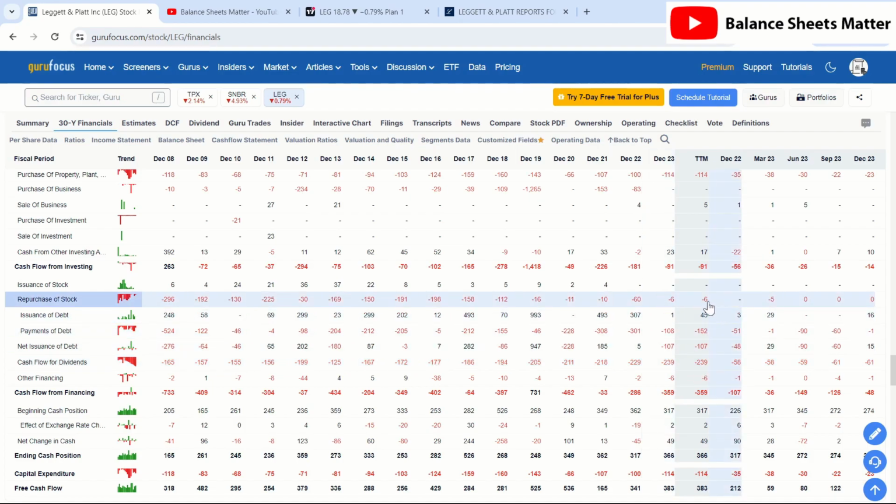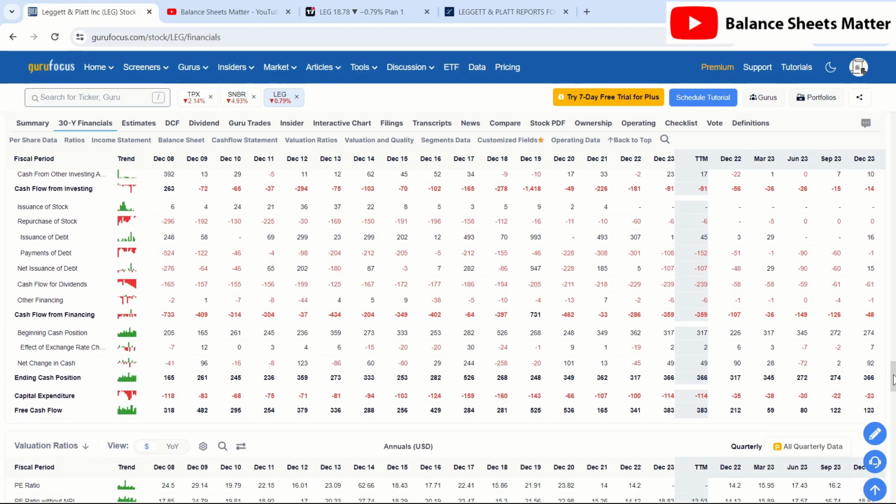But at least compared to stock buybacks, I do prefer the dividend a little bit more, because it's more of a guarantee that the companies are going to give that cash back to the shareholders even during the bad times, unlike the repurchase of stock, because otherwise you're just buying stock high and then selling it low, relatively speaking, which isn't so good.